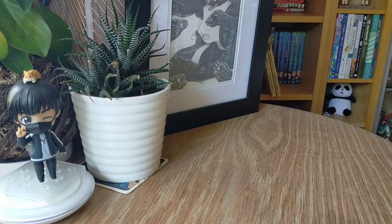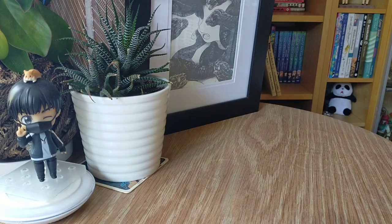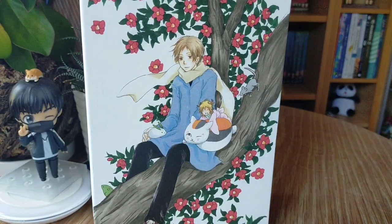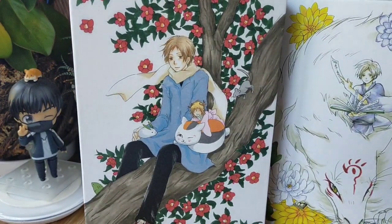So first up, we have the Japanese releases of Volume 3. Well, okay, so yeah, Volume 2 of Natsume. I don't know what season this is. This one, and then Volume 3 of, I think this one is She. I don't really remember.